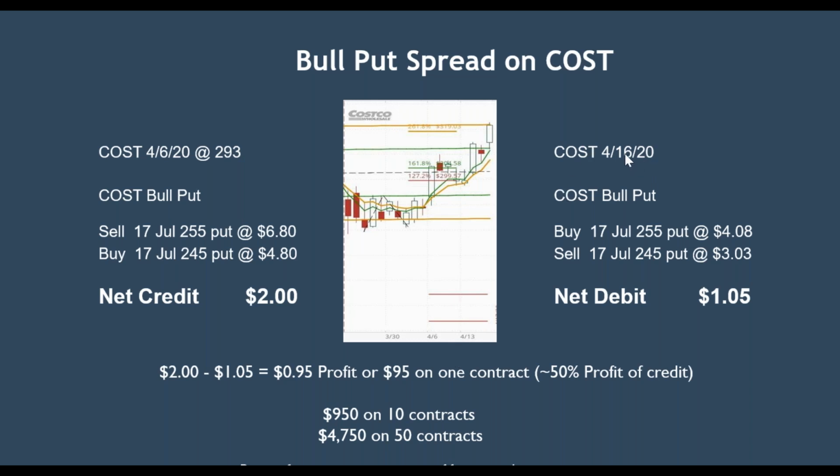10 days later, what we did is bought this credit spread back by buying now the 17 July 255 put at $4.08 and selling the 245 put at $3.03 for a net debit of $1.05. The $2 credit over here minus the $1.05 gives you 95% profit, or $95 on one contract. This is approximately 50% of profit on credit.